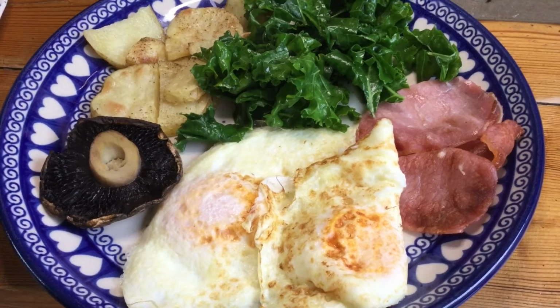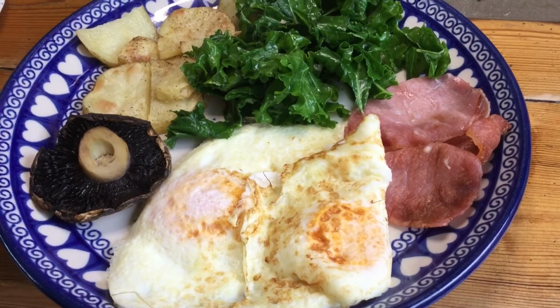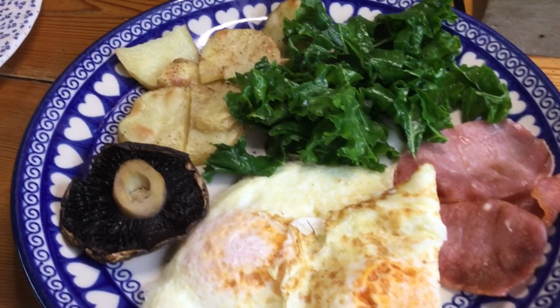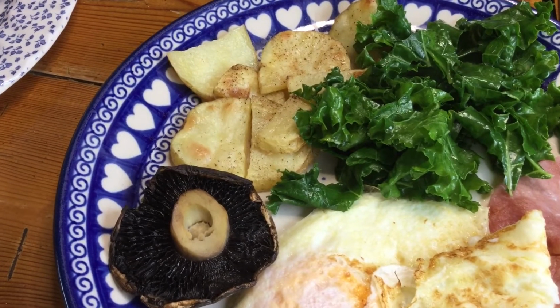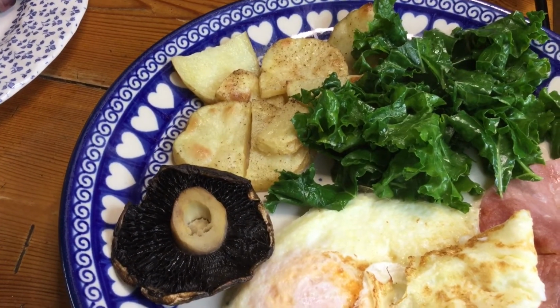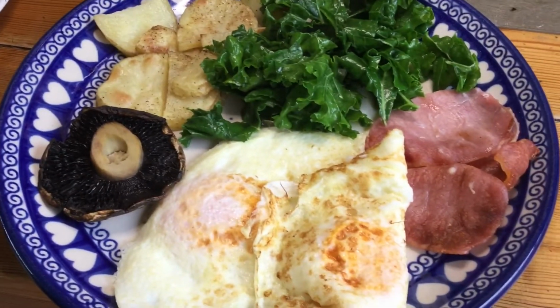what I'm eating today. For my breakfast today, I've got bacon with all the fat removed, free on Slimming World, 2 eggs fried in Frylight, which are free on Slimming World, some potatoes which are cooked in the oven, they've just got a bit of Frylight over them, so they are free. I've got Speedy Kale and Speedy Mushroom.